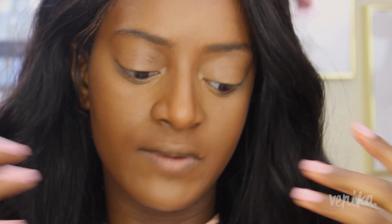So what I'm going to do now is set with some powder, and I'm pretty much just going to have a look at what it looks like with the powder. Is it going to settle in the fine lines? Is it going to be really creasy? That's one thing that I really look for because I already have quite prominent creasing under my eyes. So I'm looking for a concealer that's going to help to minimize that a little bit, brighten my eyes without making them look crazy, give me a bit of life, making me look a bit less tired on those busy days. Let's get some powder on my highlighted areas. Let's see how this looks.